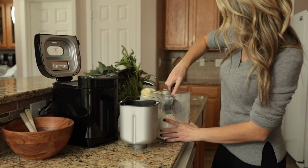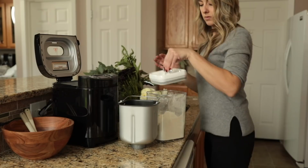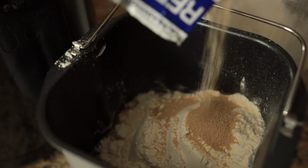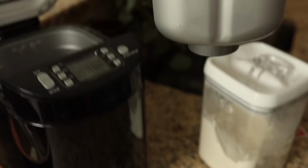So it's really awesome, and I love being able to make fresh bread. You can even make it every single day. It literally takes me about 3 minutes to put in my ingredients and get the bread maker started, and it's so rewarding every single time.